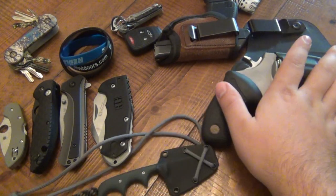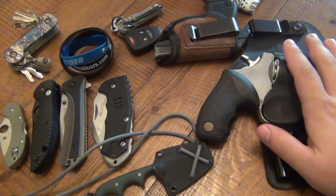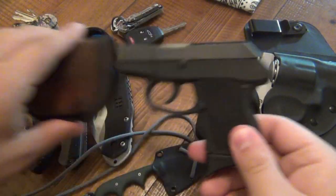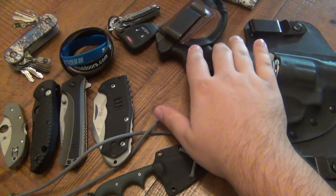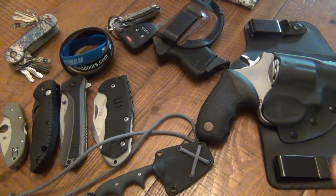As far as guns, still have the Taurus 357 snub nose revolver. Don't carry this that much right now. I mostly carry the Kel-Tec. You guys see this constantly in updates because this is what I carry more than anything as far as guns go. As far as the Glock, I still have my Glock 36, which I love, but that has been dedicated in the household as a self-defense pistol around the house. So when I'm out and about, it's either this or both.